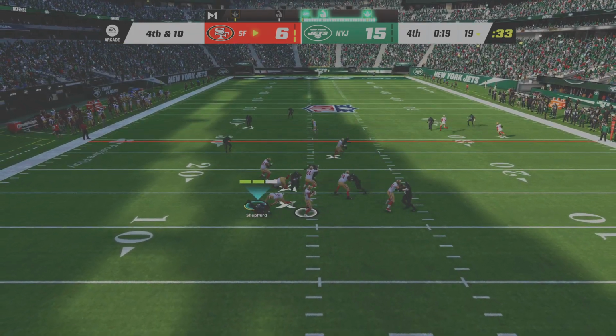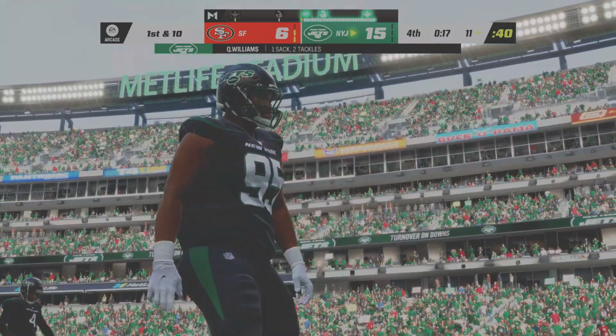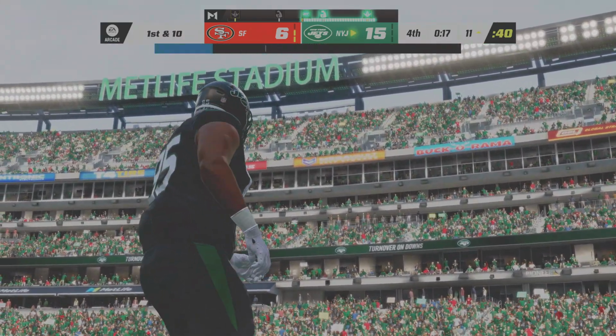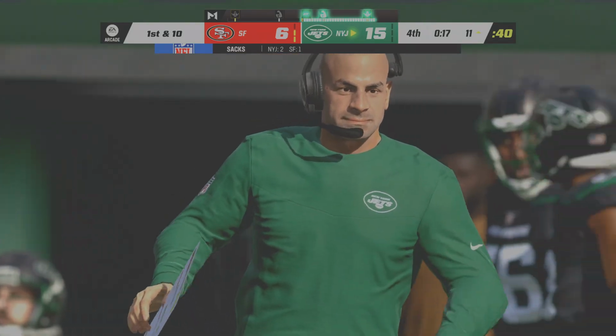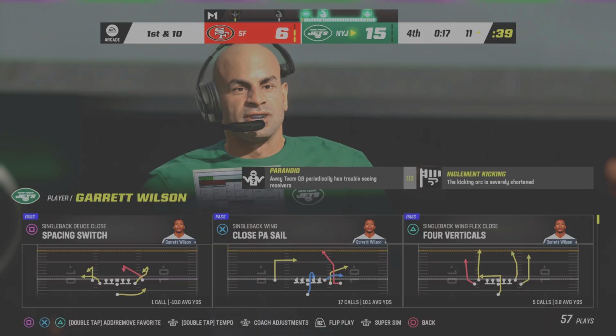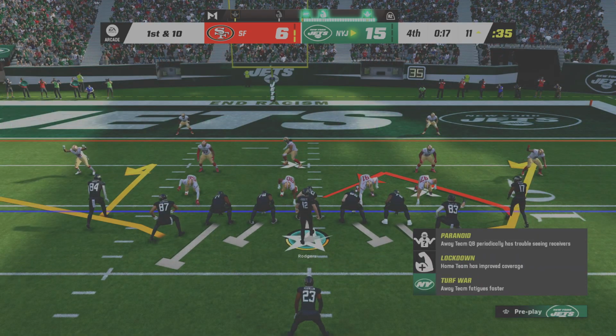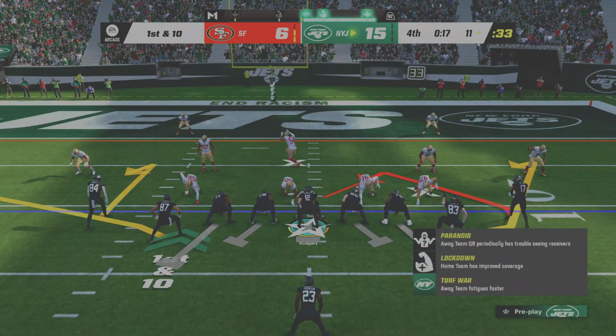4th down try. Here's Purdy. And he's brought down. Can't do anything with the football. It's a sack. And turnover on downs. They had to go for it with such little time remaining, and that'll be just about all she wrote for this one. Now a 1st and 10 at the 11.